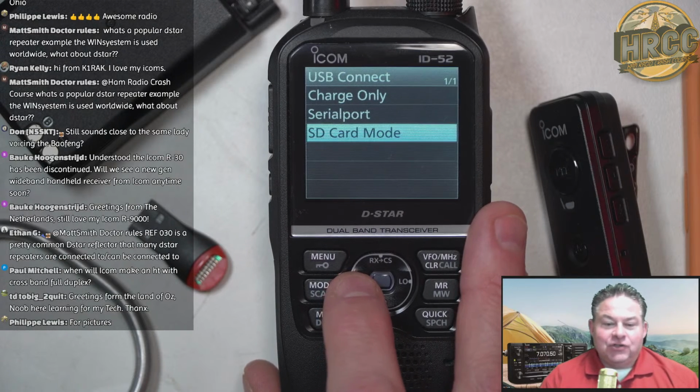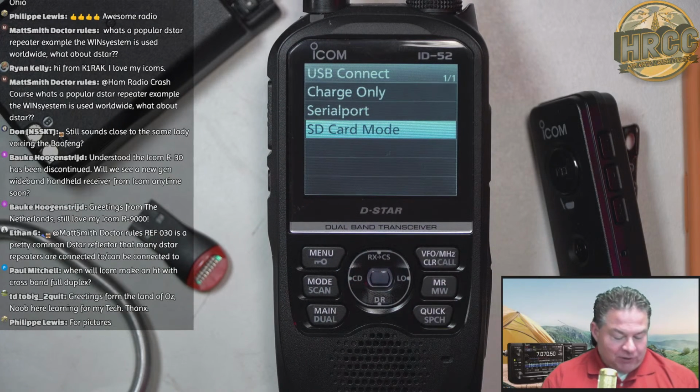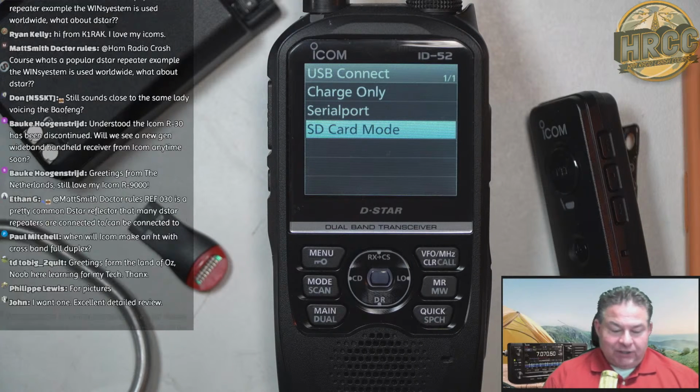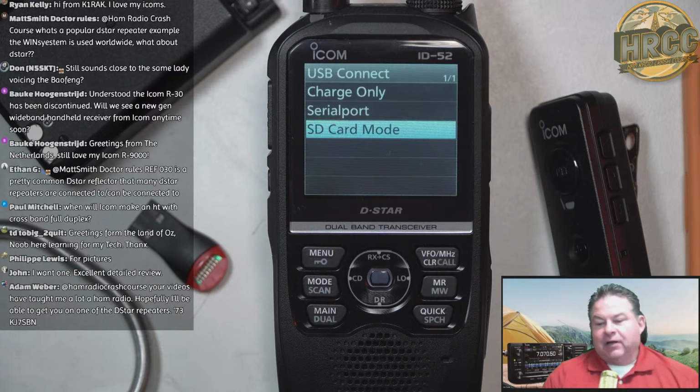Now, I did notice a comment that went through on your messages there about operating with the USB port that is charge only. You can transmit. There's a warning in the manual about transmitting with it connected to the USB port. I would definitely recommend reviewing that in the manual and following what it says.